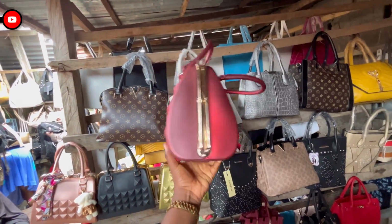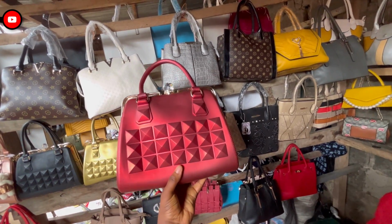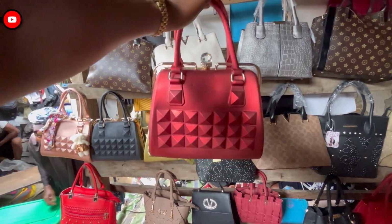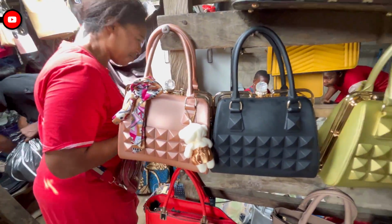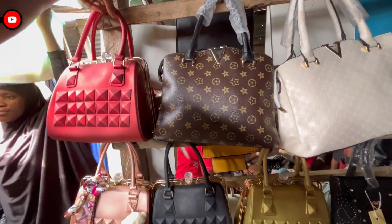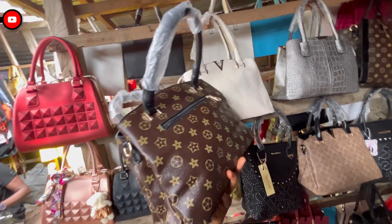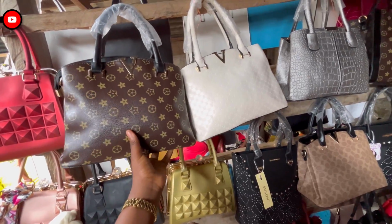For this bag. And how much is this one? 3,000. It's cheap. It's 3,000 naira. It's quite affordable. And it has different colors. Blue. It also has blue color. So cheap. This one is cheap. This one is 4,000. Is it because of the leather? Okay. Different quality. Not a matter of quality, I should buy.